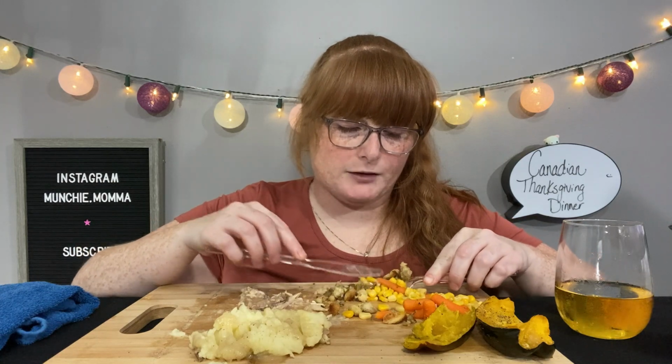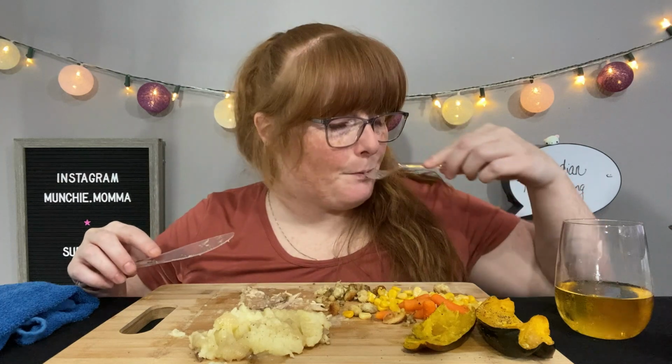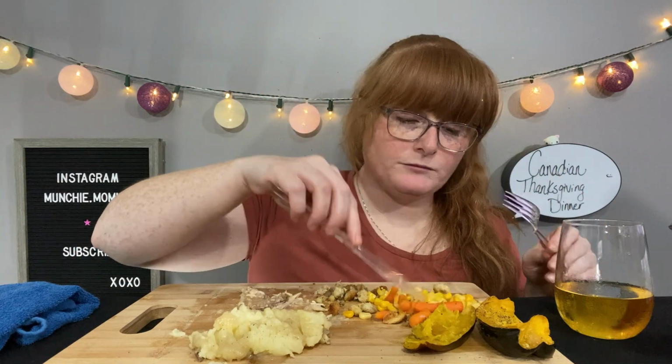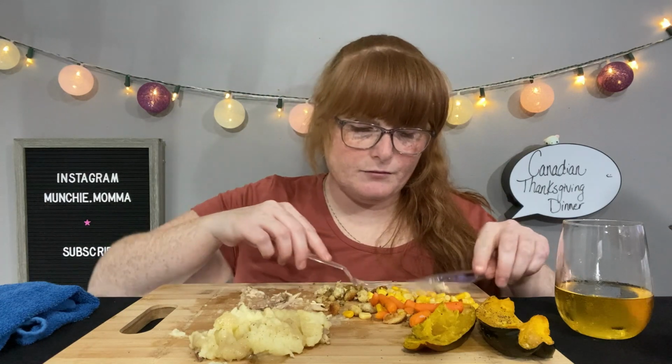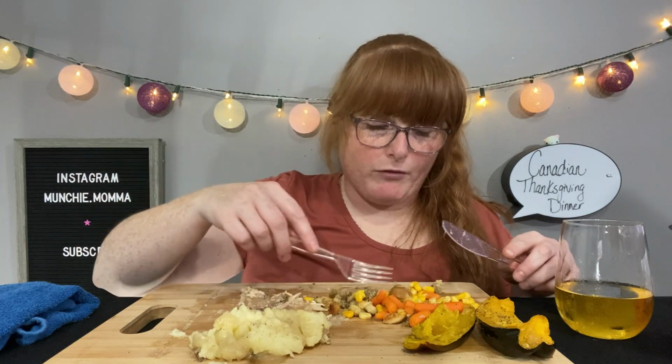It's gonna put me back into a food coma. I need a spoon for this corn. Oh, I do have a spoon.